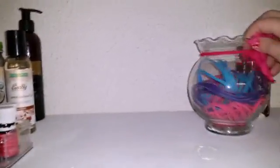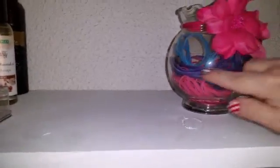This little jar here had nothing in it before, and that's just where I decided to put those big huge rubber bands, so it looks kind of decorative there. Gotta have something fun up here. I can put my loose change in there.